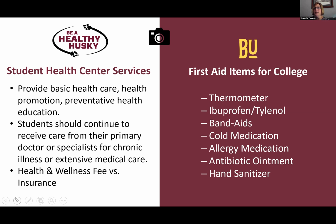On the right side of the screen are just some ideas about first aid items to bring to college, because remember, you no longer can wander into the downstairs bathroom medicine chest if you're having a headache or your allergies are flaring up or you need to check your temperature. So just bring along some items so that if you wake up and you're not feeling well, you can get started treating your symptoms until you have the opportunity to come and see us.